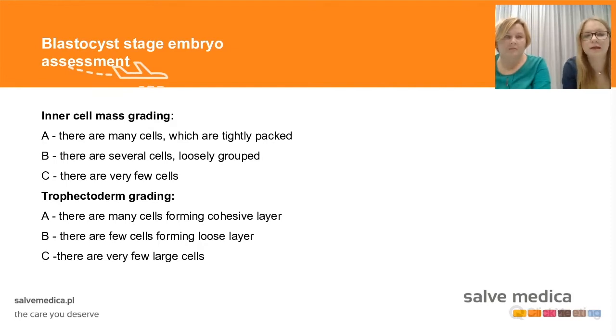So when we are talking about blastocyst stage embryo assessment, the grading scale has 3 degrees, from A, which is the best, to C, which is the worst on this scale. When we are talking about inner cell mass, when assessed as A, there are many cells which are tightly packed. B, there are several cells which are loosely grouped, and C, there are very few cells. And the trophoectoderm, A, there are many cells forming cohesive layer. B, there are few cells forming loose layer, and C, which is the worst, there are only few large cells.